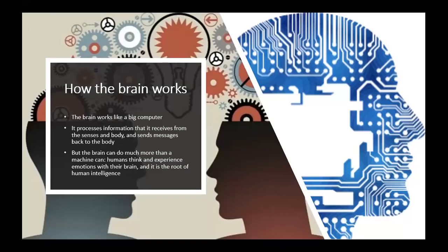So the brain kind of works like a big computer. It processes information that it receives from the senses in the body and then sends messages back. But the brain can do more than that. And it's more than just a simple machine, because humans can think and experience emotions. And it's the root of human intelligence.